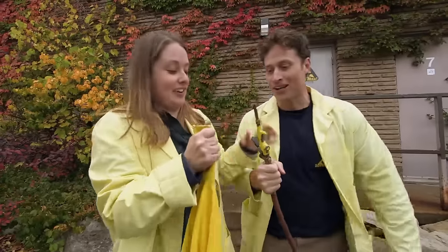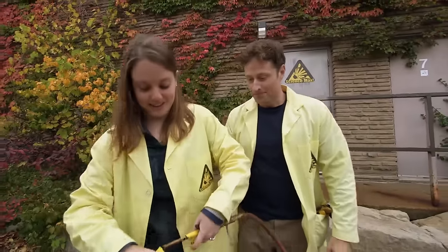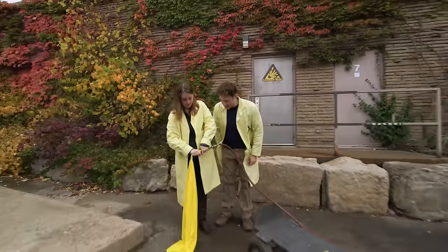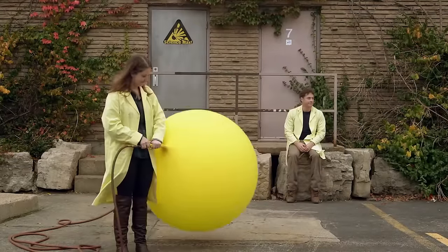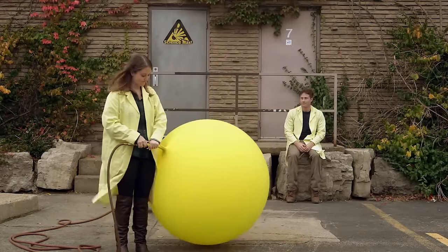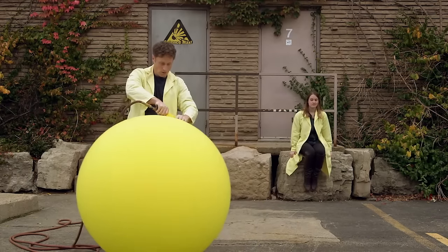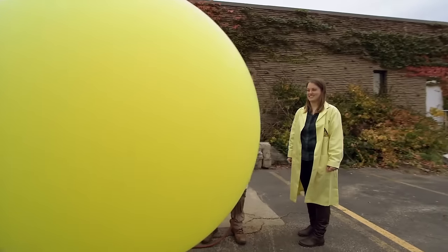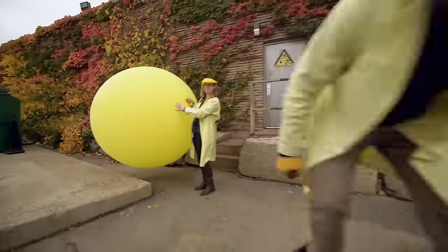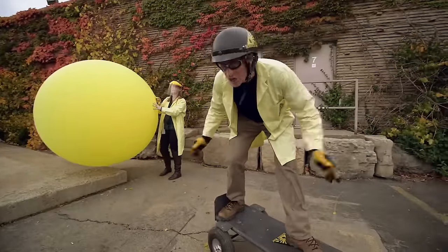Wait. Use this air compressor, it'll probably be a lot faster. Sarah and I get to work blowing up the balloon, and it takes a long time. A very long time. Okay, human-sized balloon-powered car test.